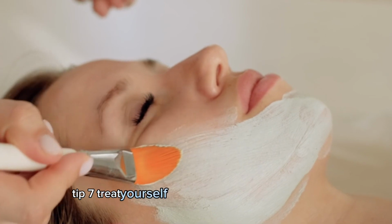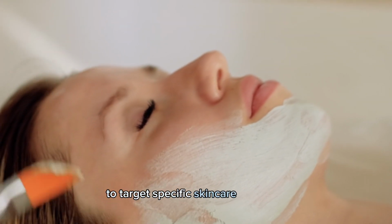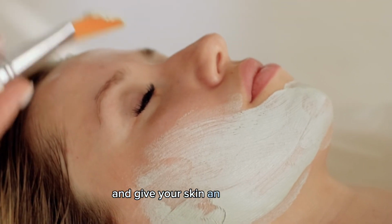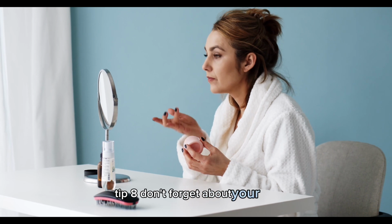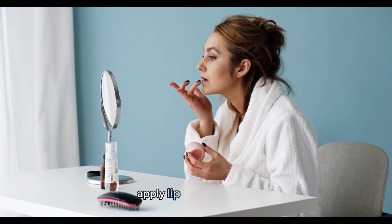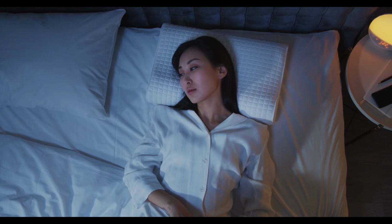Tip 7. Treat yourself to a weekly face mask session to target specific skincare concerns and give your skin an extra boost. Tip 8. Don't forget about your lips. Apply a lip balm with SPF to keep them moisturized and protected.